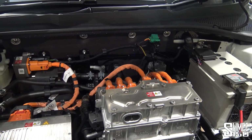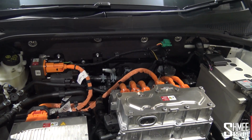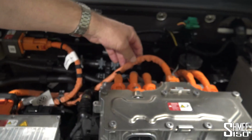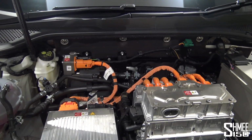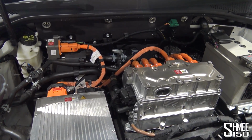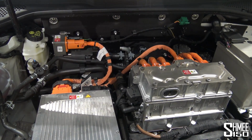So if you're going down a hill and your foot's off the gas, then your motor becomes a generator, so that adds to efficiencies. This wire goes off to the air conditioning compressor, so we've got an electric air conditioning compressor, so we still get the comfort of air conditioning, but we also get air conditioning whilst the vehicle is stationary, which is something that is unique really to electric cars.